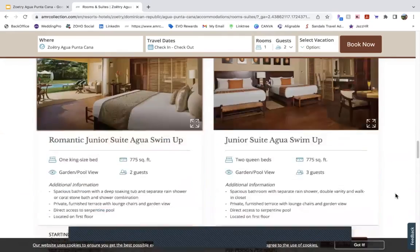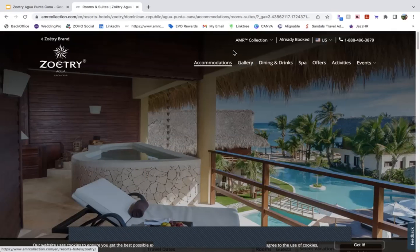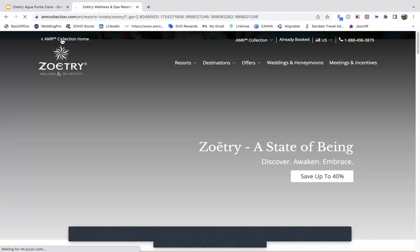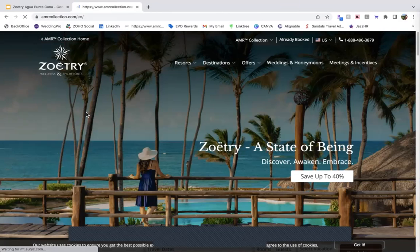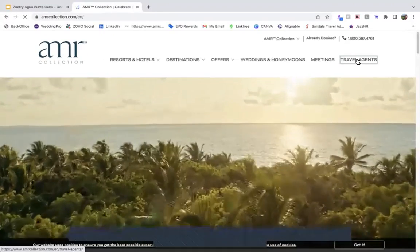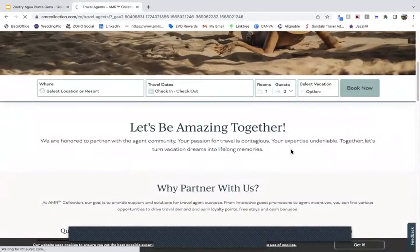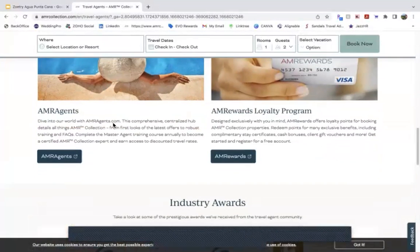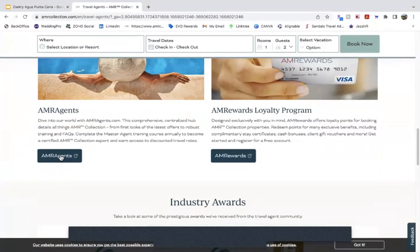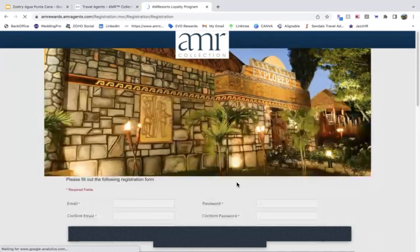So now let's take a look at those master agent rates that I mentioned. So if we go back, we're going to go to the AMR Collection homepage. And click on travel agents. If we scroll down, right here is what you guys want, the AMR agents tab. So when you click on that, if you've never registered, you'll go ahead and register with them. I can walk through that right now really quick.